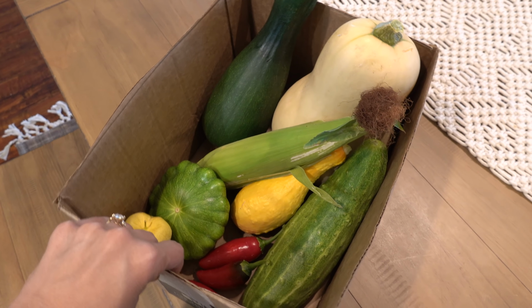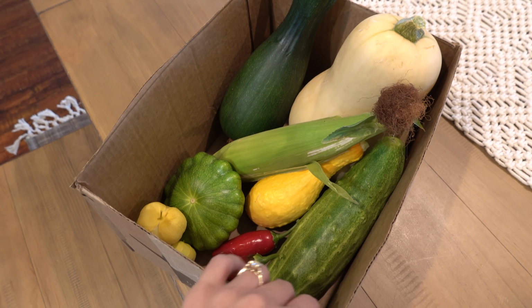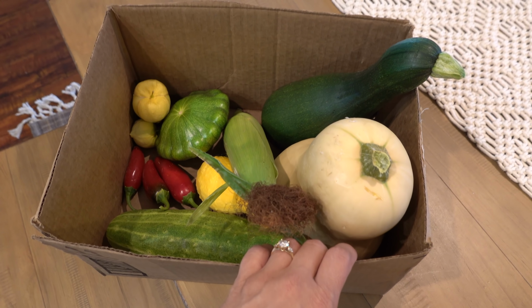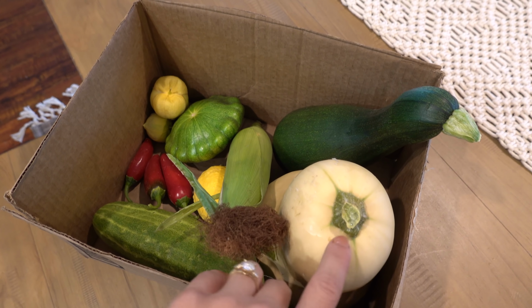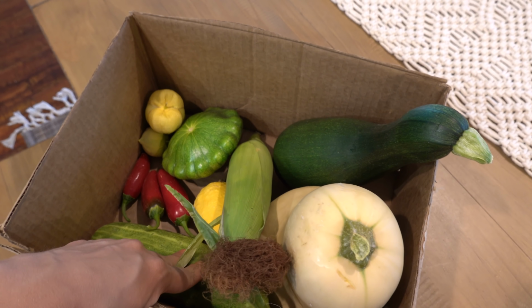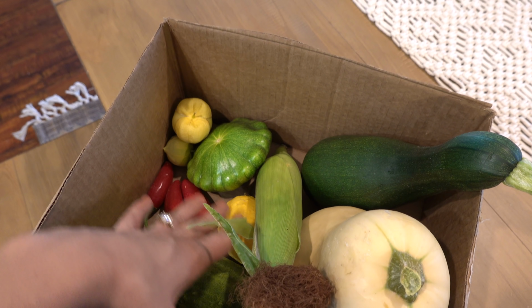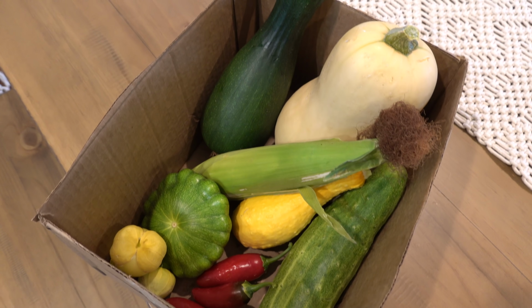Here is my finished veggie box. I didn't want to go too crazy because she's a single lady and I didn't want her to feel overwhelmed with too many vegetables. I feel like this is a good amount. We've got a butternut, zucchini, cucumber, we've got 3 peppers, 3 tomatillos, a yellow squash, and a patty pan squash. And then she's got her zucchini bread.